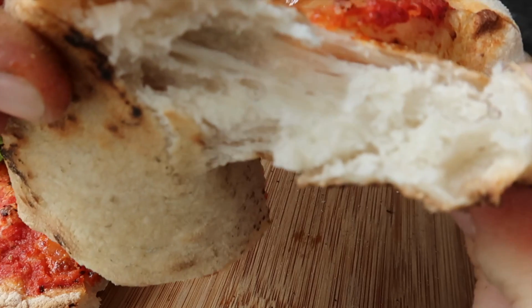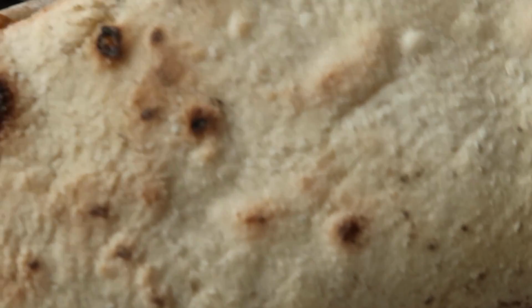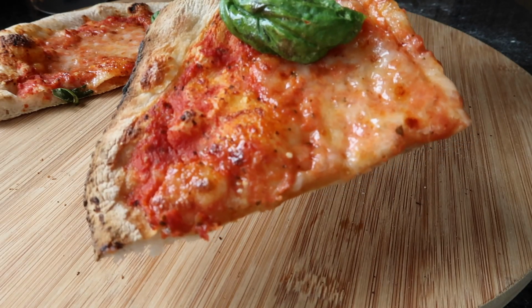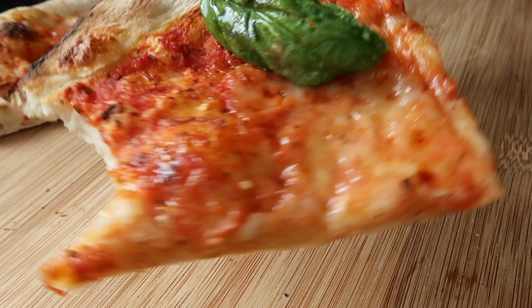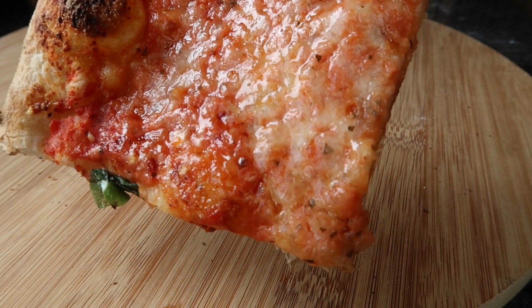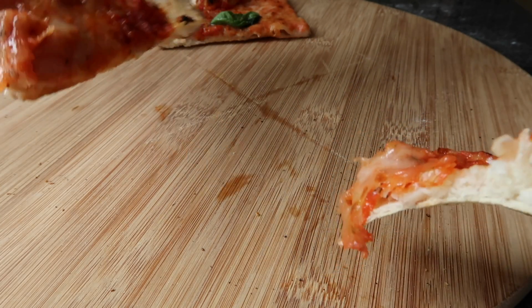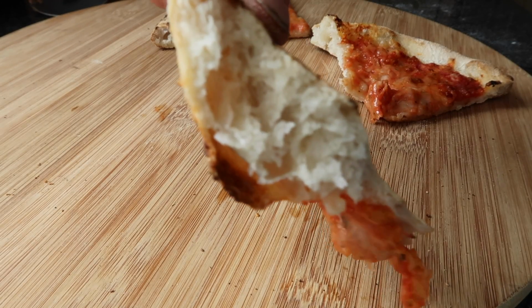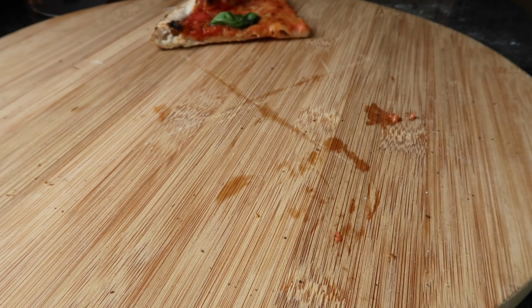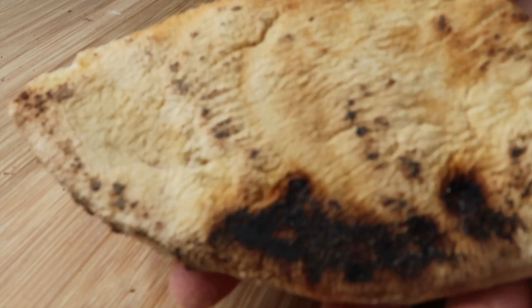I'm going to try that bit. Give that a try because that looks really nice. This took me ages to stretch. I'm so bad at it. I need to go on a how-to-stretch-pizza course. I don't think I'm capable of just teaching myself. Just try those dark bits. I love the crusty edge. Ooh, and there's another base char bit.